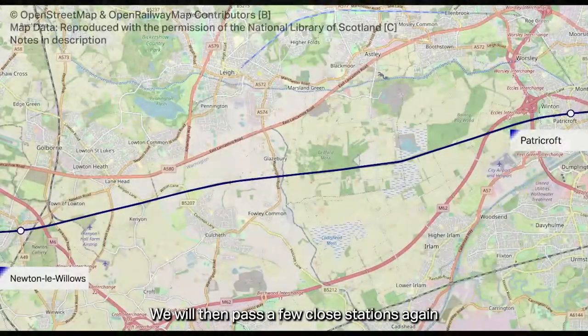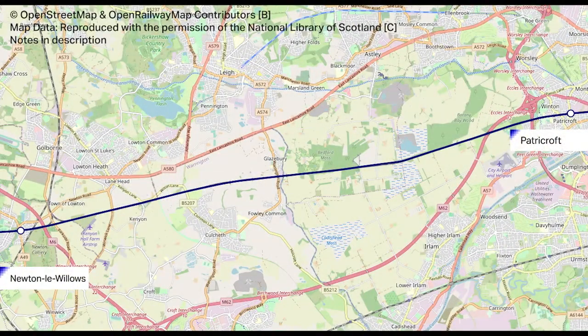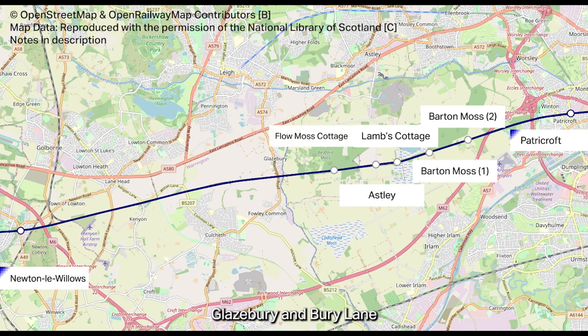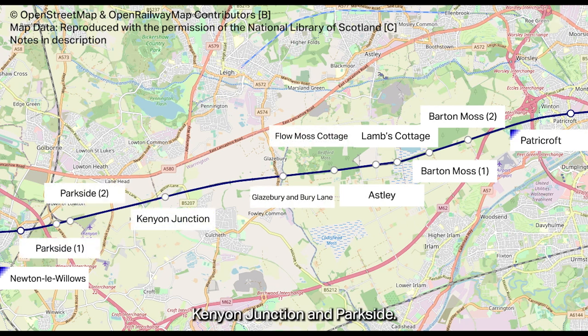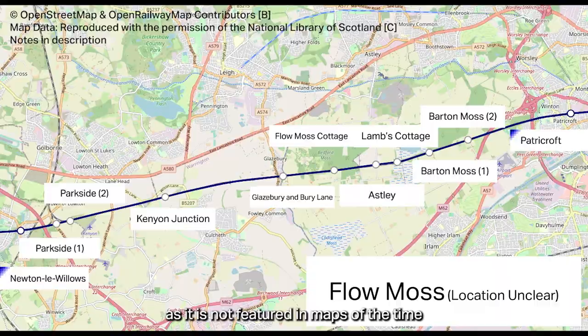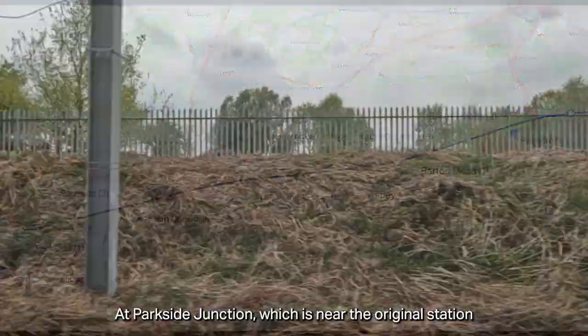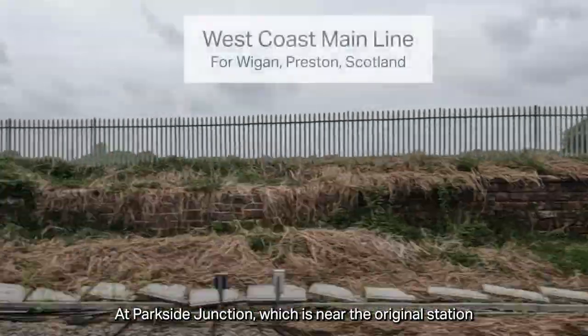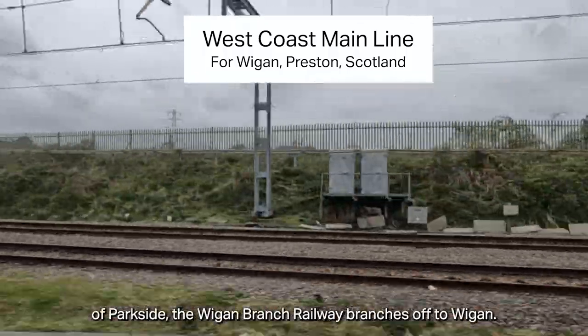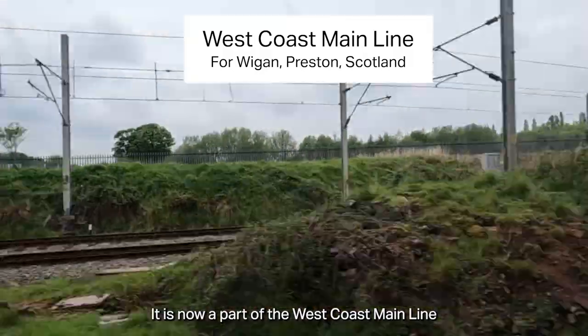We will then pass a few closed stations again: Moss, Moss Cottage, Astley, Flow Moss Cottage, Glazebury and Bury Lane, Kenyon Junction and Parkside. Flow Moss was closed in 1842 and its location is rather unclear as it is not featured in maps of the time. At Parkside Junction, which is near the original station of Parkside, the Wigan Branch Railway branches off to Wigan. It is now a part of the West Coast Main Line.